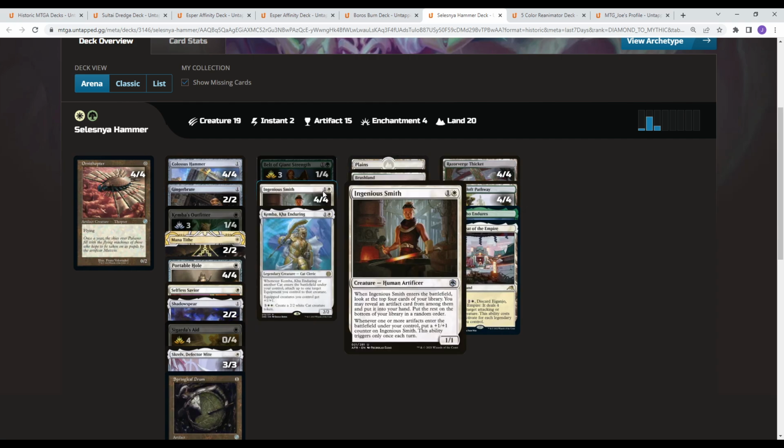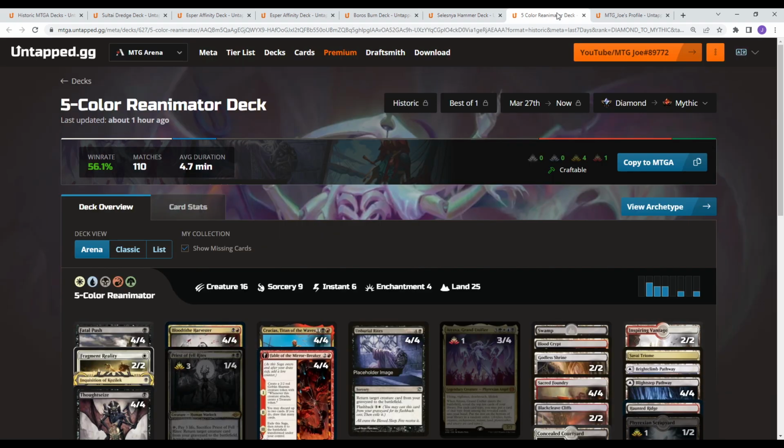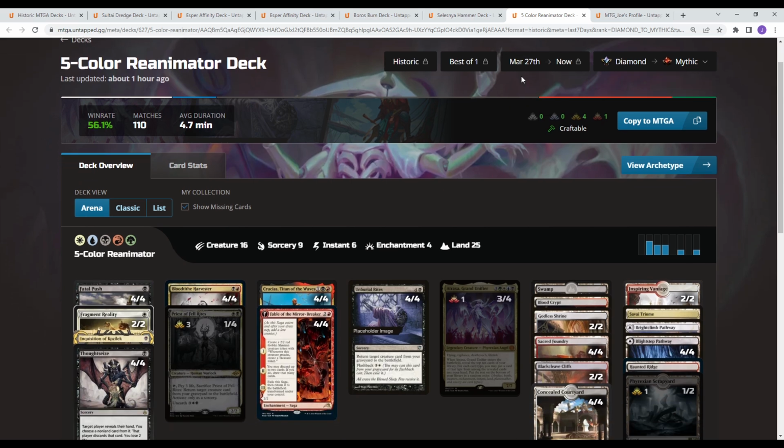And then Ingenious Smith helps you find your other artifacts, and it just gets bigger every time you cast an artifact as well. From there, 5-color Reanimator, 56% win rate.